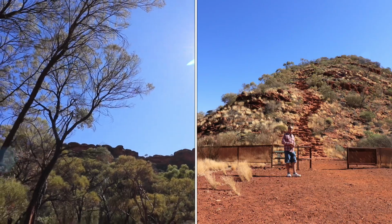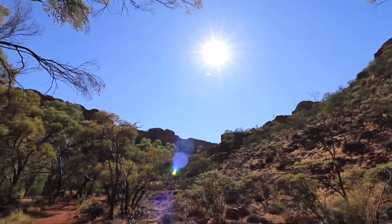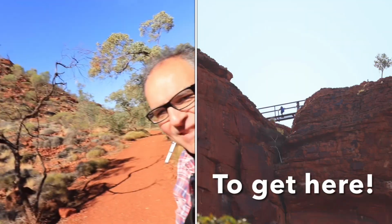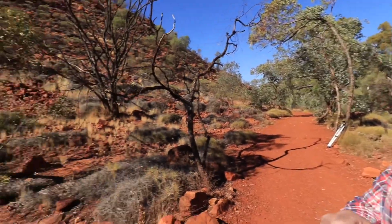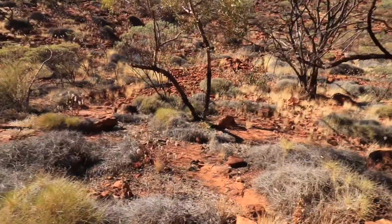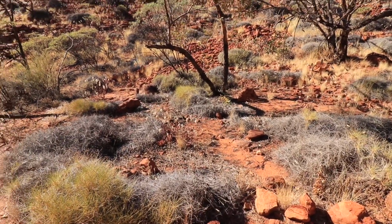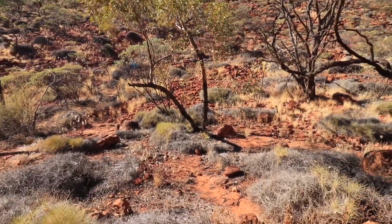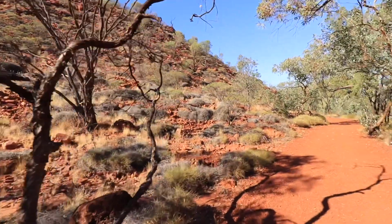So what are you waiting for? Jump in your Kombi and come down and check out this part of the world. I know, I certainly had a glorious experience coming out here. And the Kombi just drove very, very nicely to see gorgeous wildlife and beautiful fresh air and country like no other that we have right here in the Northern Territory.